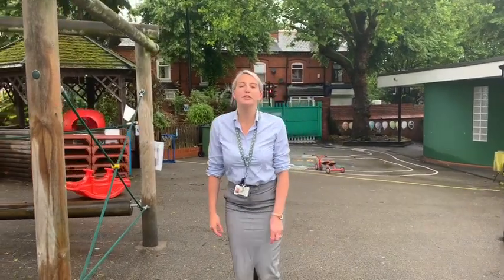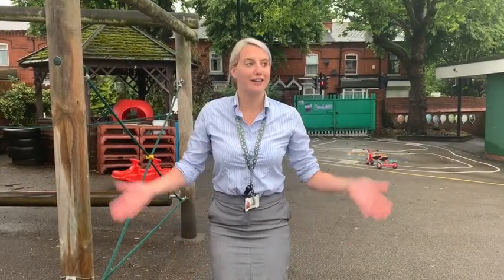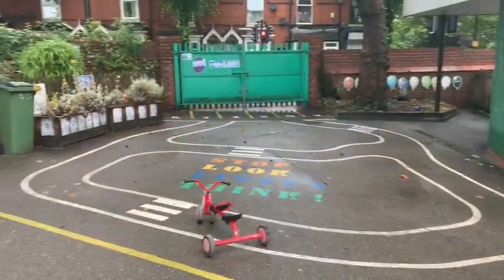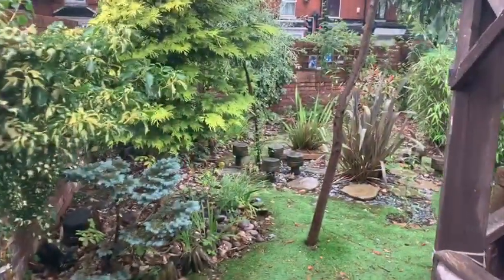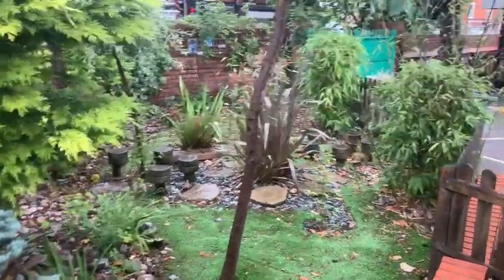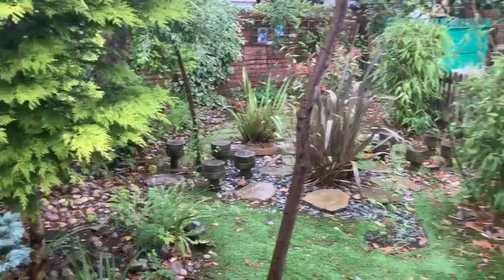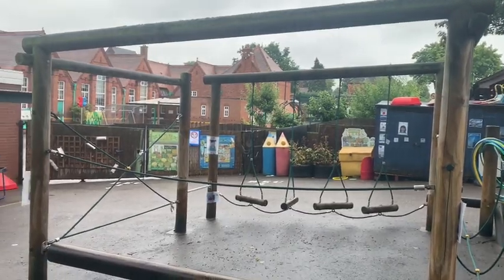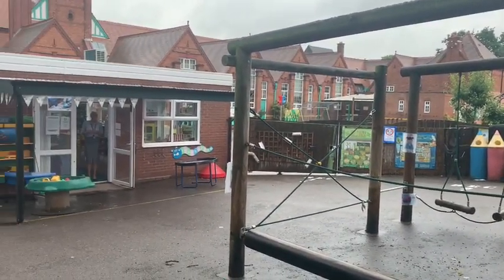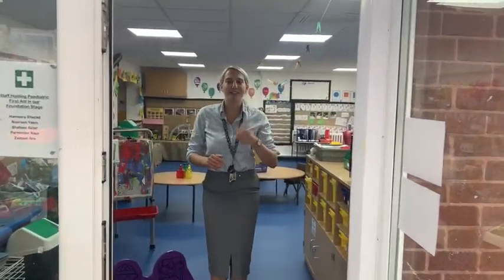At Bordsley Green Primary School, we really value outdoor education, which is why we will come outside and use this area in rain or shine, just like today. Wonderful outdoor area, come on into our nursery.